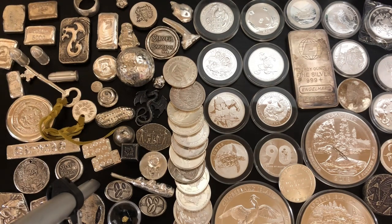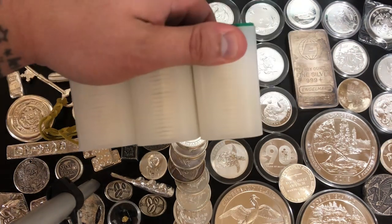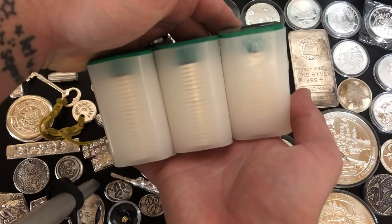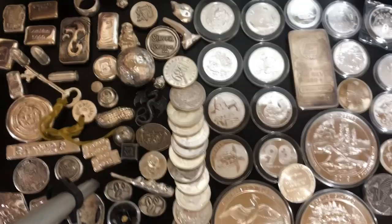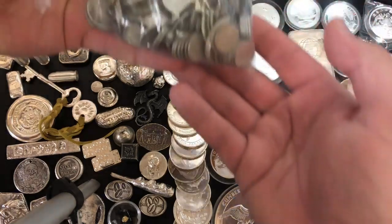So me personally, my silver stack is majority made up of American Silver Eagles. These are tubes of 20. I now have 170 American Silver Eagles in my stack. I do also have some junk silver.